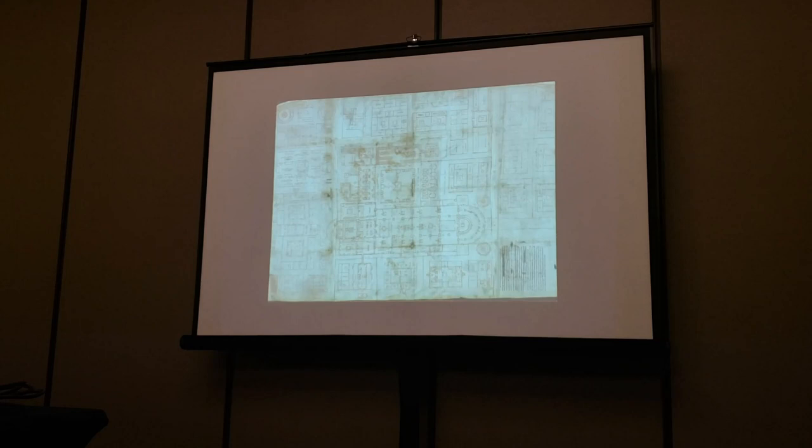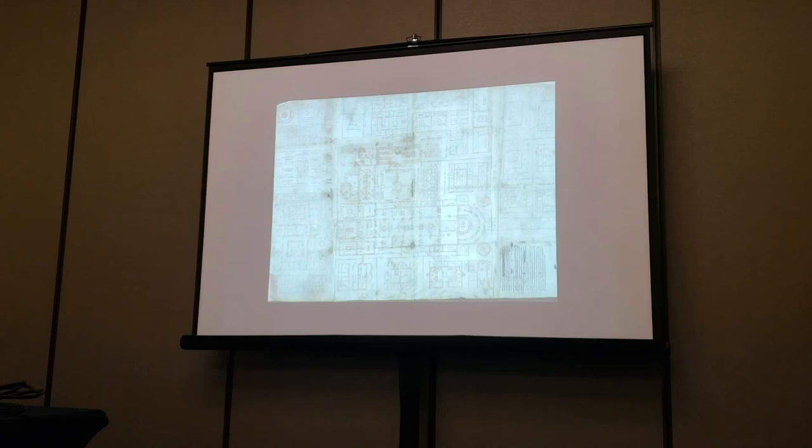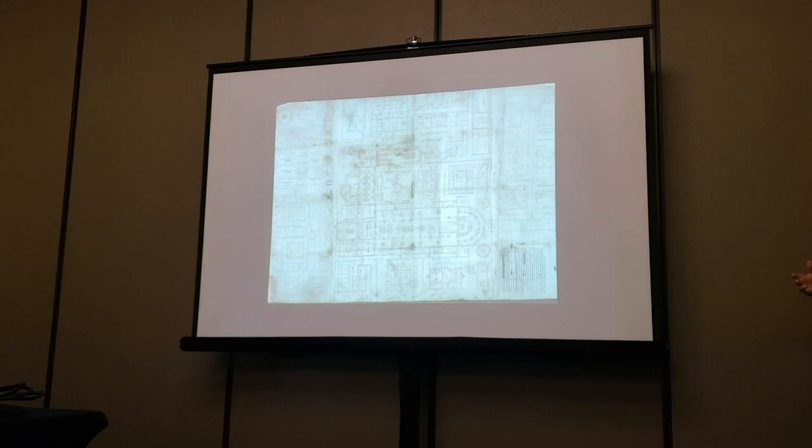This is one of the most famous, well-known drawings of the medieval Dark Age period. This is the plan of St. Gall. It's a medieval architectural drawing of a monastic compound dating from the early 9th century. And this is the only surviving major architectural drawing from the 700-year period between the fall of the Roman Empire and the 13th century.